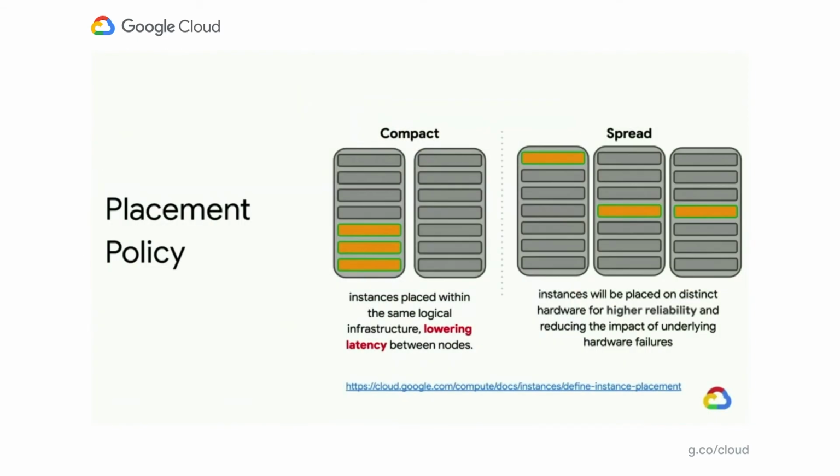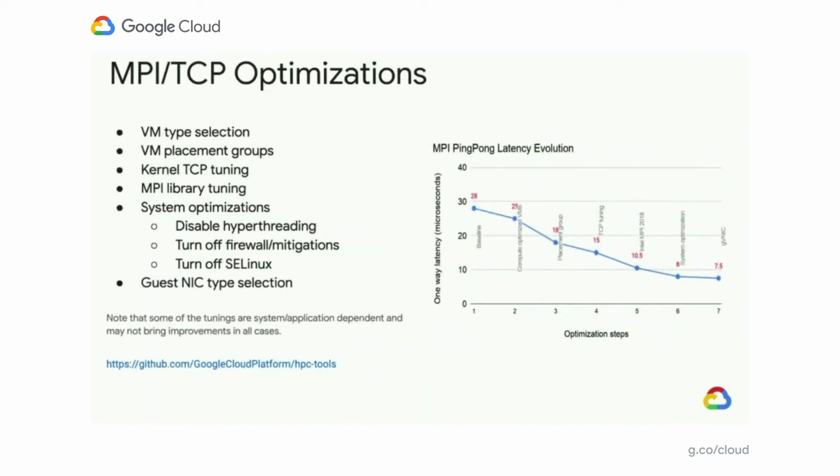Now, Google has one of the best performing SDN based physical networks underneath Google Cloud. But no matter how good the network is, one of the important things you can do to reduce latency is really place VMs next to each other. This is where the placement policy comes in. GCP supports two types of placement policies, compact and spread. VMs associated with the same compact placement policy are placed very close to each other in the data center. So now let's see how well all this works in practice.